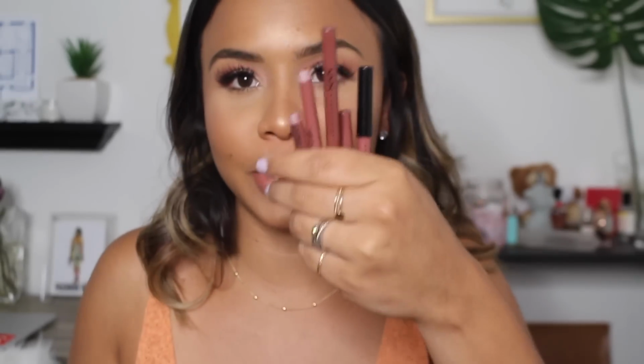I have at least 10 of these lip liners floating around. Almost every purse has one. My makeup bag has one. This is my favorite lip liner. Like, my favorite lip liner. I don't understand how these lip liners don't get more attention, how they don't have more hype, because I think that they are so freaking good. They're my favorite.